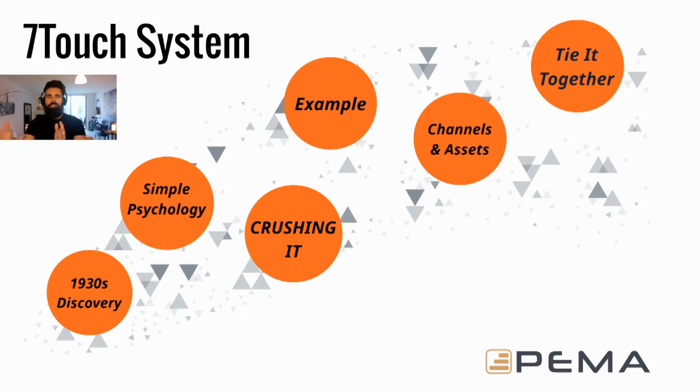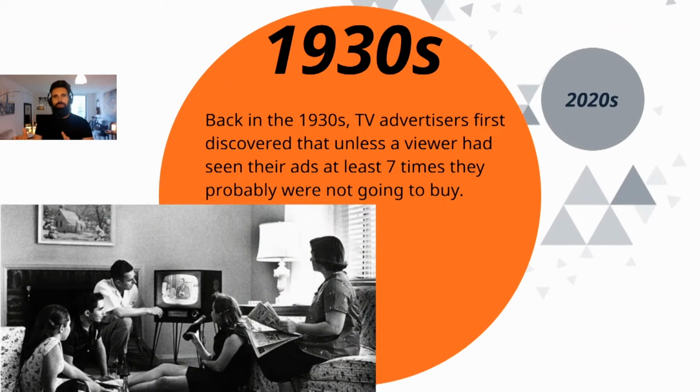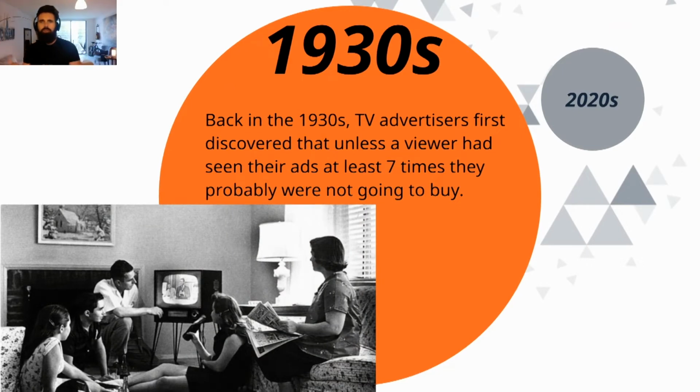So let's talk about back in the 1930s. Back in the 1930s, TV advertisers discovered that when they were running ads, they would have to run an ad at least 7 times to the viewers before viewers would start to buy. So this is where the rule of 7s, if you've ever heard of it, comes from. It's common in people that understand marketing on a high level.